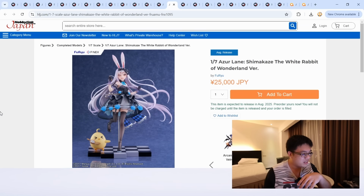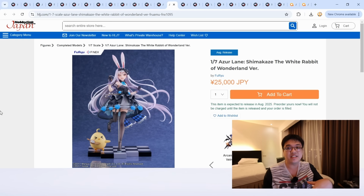Okay, moving on to the next Azur Lane figure. This is a really good one, except the problem is that it is by FuRyu, where their figures sometimes will turn out a bit less detailed than what was being promised in their product pictures. But still, I think for this Shimakaze over here, maybe it is worth taking the risk because she looks really good, man. This is one of a few FuRyu figures that actually had my attention. 25,000 yen is fair. It is fair. When you factor in that KFC chicken over there and the base.